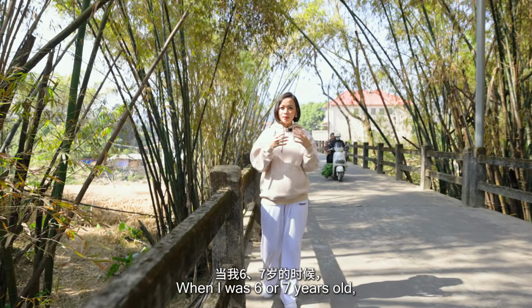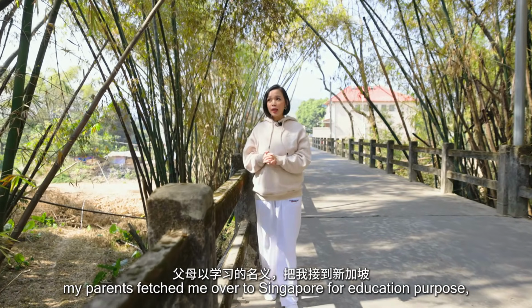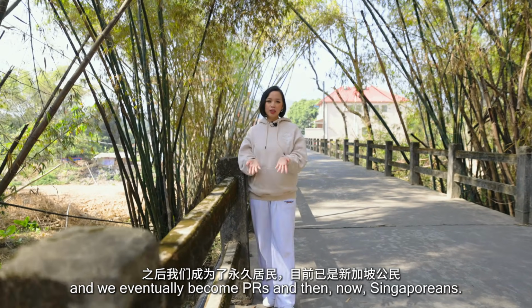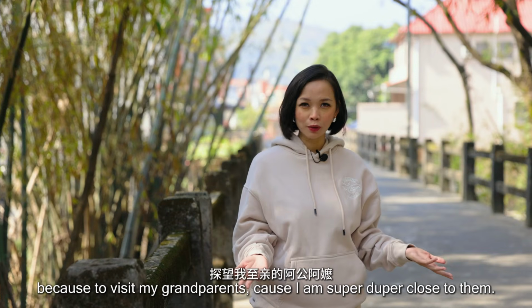When I was 6 or 7 years old, my parents fetched me over to Singapore for education purposes, and we eventually became PRs and then now Singaporeans. I still come back to China every year to visit my grandparents, because I'm super duper close to them.